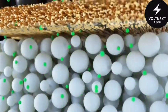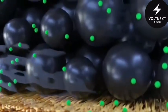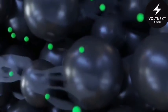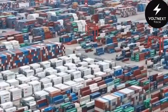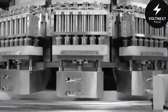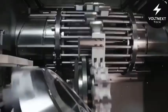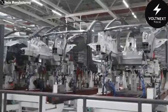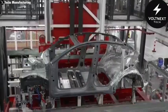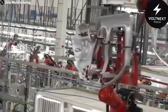By controlling every step of the process, Tesla gains massive cost advantages. No delays from third-party suppliers. No price spikes from overseas materials. Just one streamlined, domestic supply chain that feeds directly into vehicle production. Tesla estimates that this vertical integration could reduce the cost of each car by $5,000 to $6,000. Enough to bring high-quality EVs to millions of new buyers.